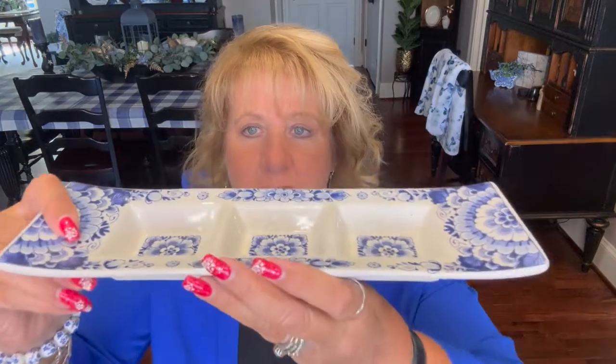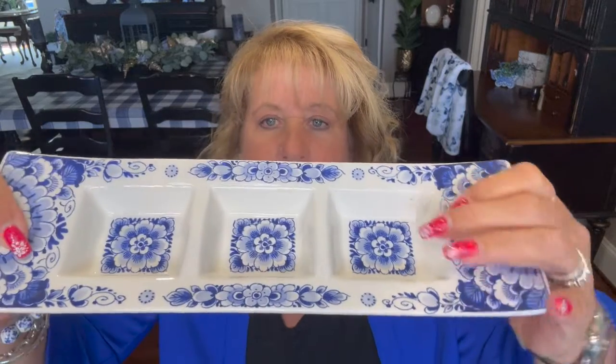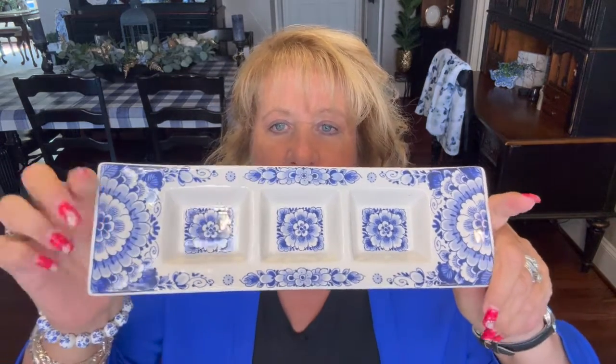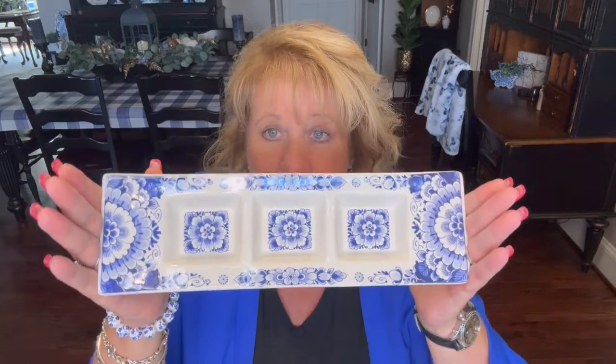So that's one thing. Then I got this. Oh my goodness, look at this. It's got like 3 little spaces. Isn't that pretty? Nuts, mints, Reese cups, or M&Ms of 3 different varieties or something like that. I will probably use this to serve things in for sure, because people come by a lot, the kids, my dad, other people. There you go, Holland, Delft Blue. I just love, love, love this stuff. Absolutely love it.